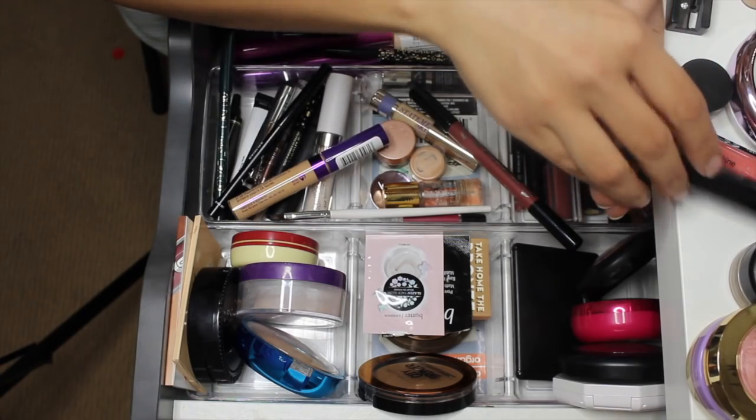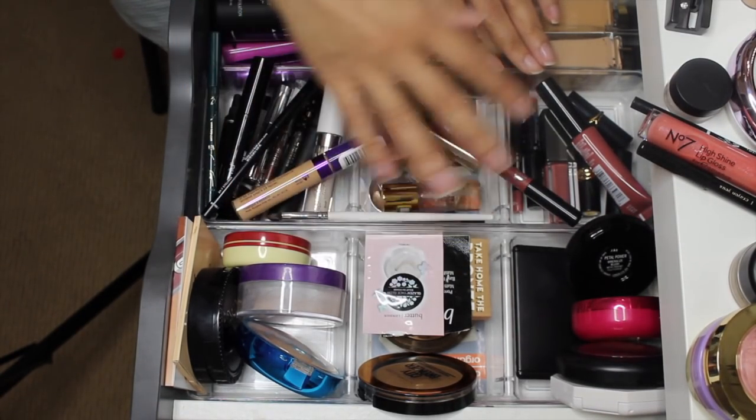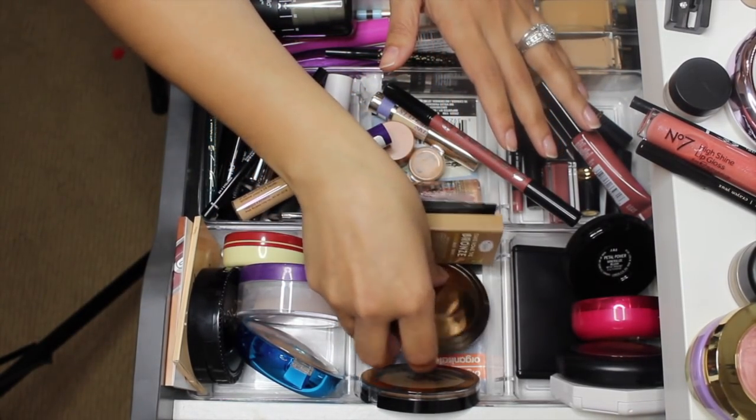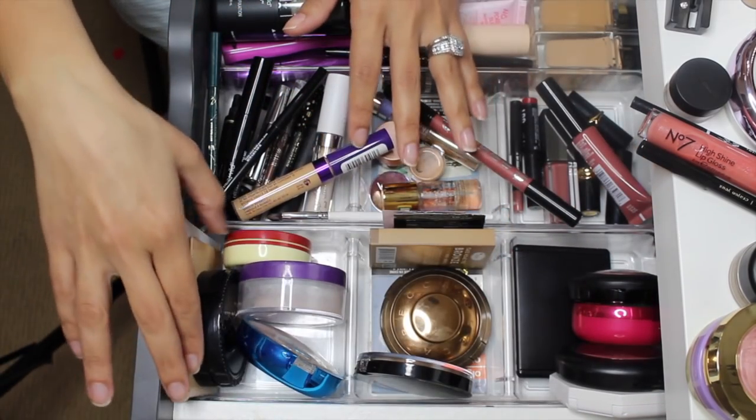Most likely I will only be keeping a couple things. This is gonna stay in here. Let's just go through what's in the drawer, and then we'll just shop my stash, and then we'll come back and I'll show you what's staying and what's not.